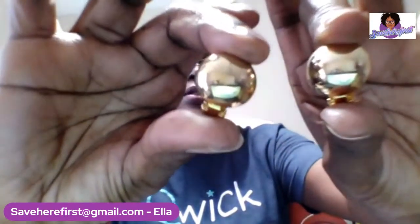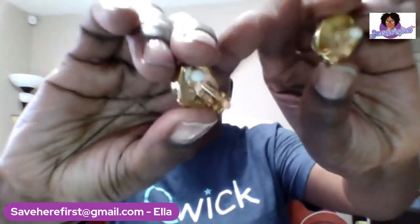Okay, so found another clip-on earrings. So there's a clip-on earring. Put that down there. Oh, let's see. Put that here. I don't know what these are. If these are clip-on earrings, I don't know what they are. But this is the back of it.